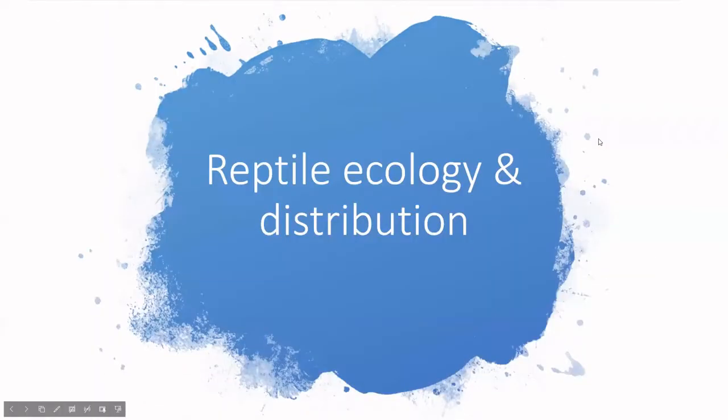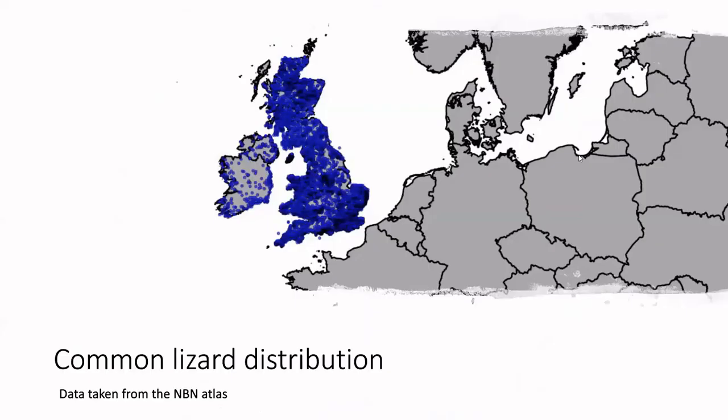Okay, so we're going to move on to reptile ecology and the distribution of the common or widespread species. So that's four of the UK natives. And we'll begin with the common lizard distribution. This data is taken from the National Biodiversity Network website.